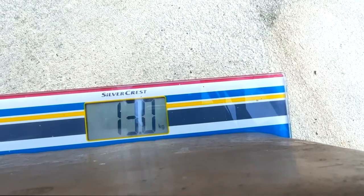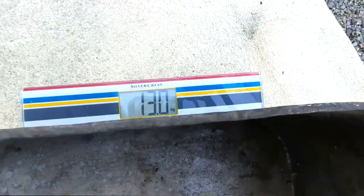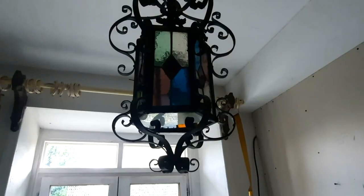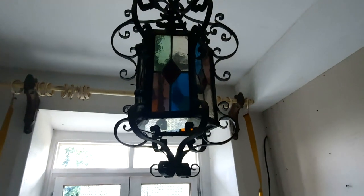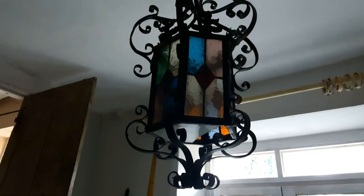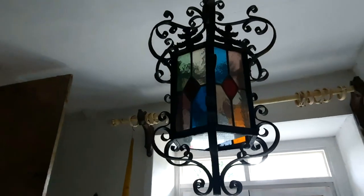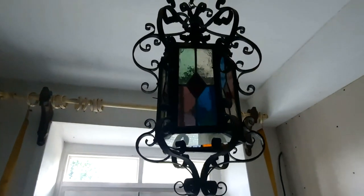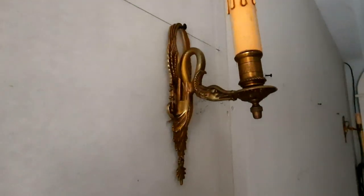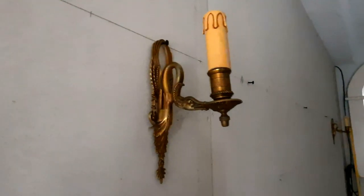Wow, 13 kilos. Ooh, that's heavy. Right, and this is the hall light in my boot room that I was thinking of using. Now I'm in two minds. As nice as it is, I'd like it to match the style of these. So they're in bronze as well.